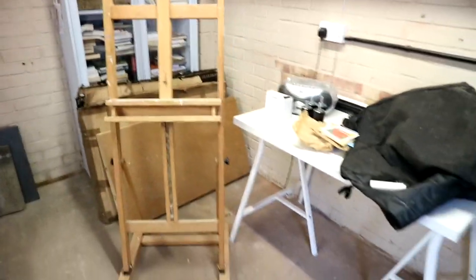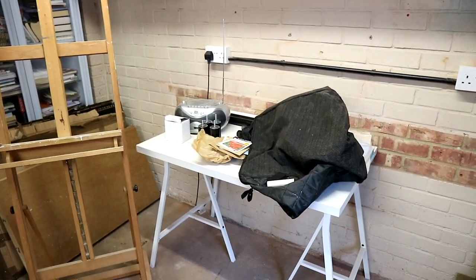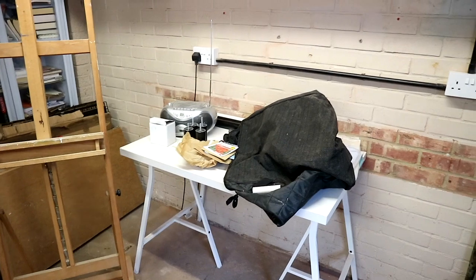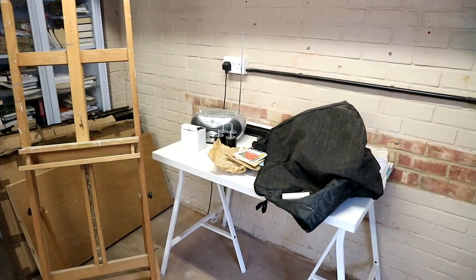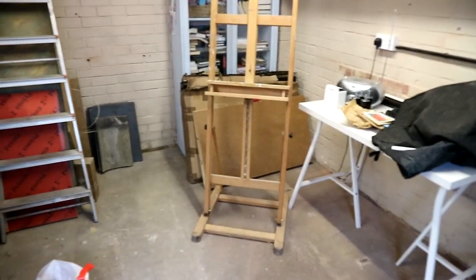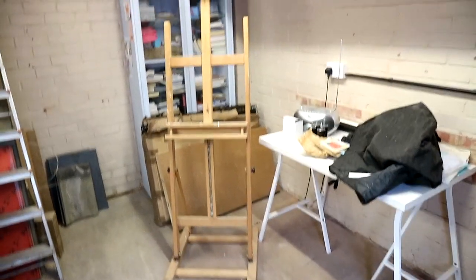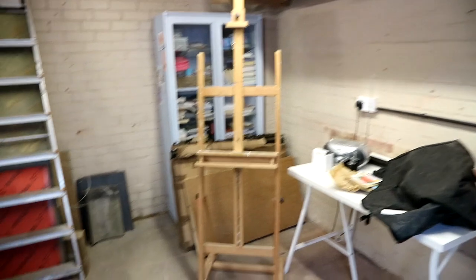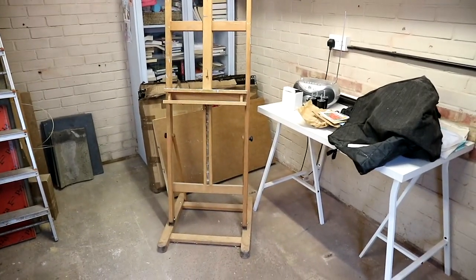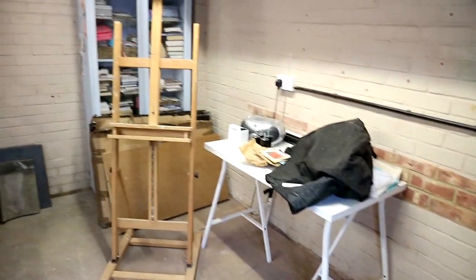So I think initially I'll be using this space for storage and for packaging up big paintings and preparing them. It'll be a lot easier to have space in here to put like the fixings on and stuff like that. So yeah, it's going to be great, an additional space to do those things in, and over time we'll do more and more to this to get it to the point that we want, and eventually I'll move in here completely. So this is very exciting.